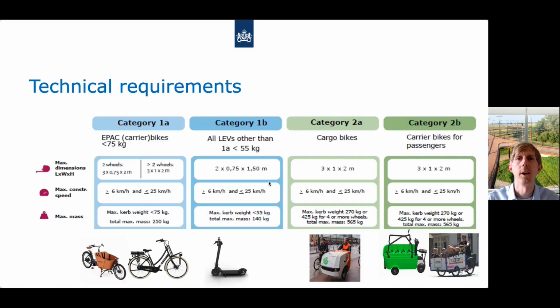Let's first have a look at the technical requirements, because when deciding what is the safest way to mix LEVs with other road users, the speed, dimension, and the mass of the vehicle is important. These are defined in the technical requirements and can be specified per category. As mentioned, the main differentiation between the categories is in the total maximum mass of the vehicle. All categories have the same maximum speed of 25 km/h, which is similar to that of an e-bike. So there's no variation in maximum speed between the categories. The maximum dimensions of the vehicles are also more or less the same, only vehicles in category 1B are slightly smaller.